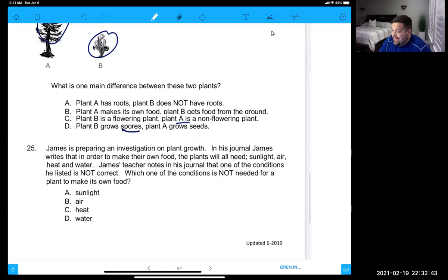Okay, so which one is not needed for plants to grow? They definitely need sun, they definitely need air, and they definitely need water. But some of them need heat, like palm trees where I'm from. Palm trees don't grow where my parents live because it's too cold. So they need heat. But then they have trees and stuff that can't live in the heat.